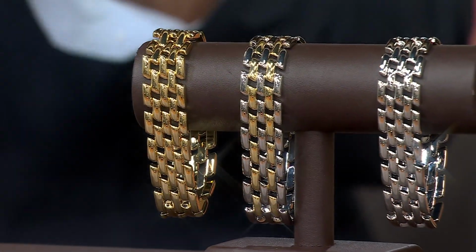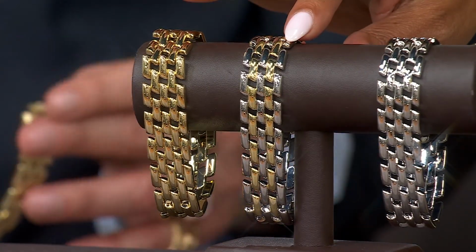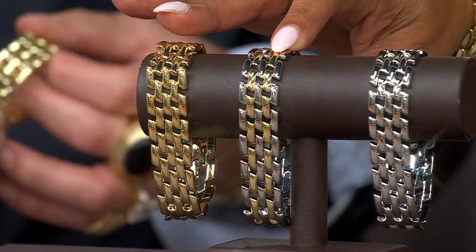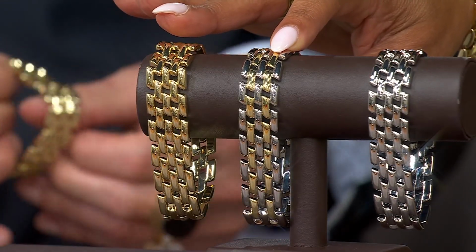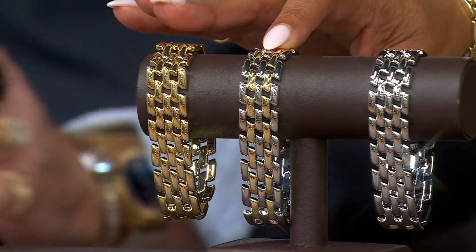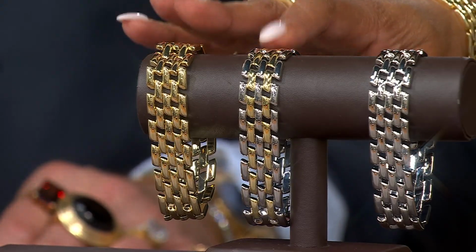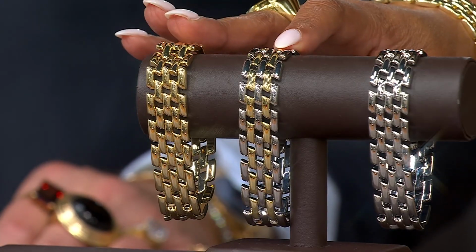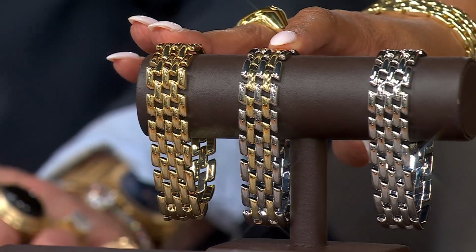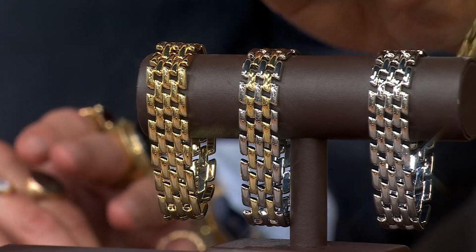And you guys, I have an update on the two-tone. 100 remain total. 3 dozen in the small, 5 dozen in the average, and we only have 1 dozen in the large. That's going to be the next size to sell out. When you're talking about $12 to get home a beautiful, bold, robust, rich, high-end, Hollywood-looking piece, I just think that it doesn't get any better when it comes to a Panther-Link than this.